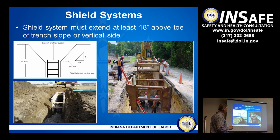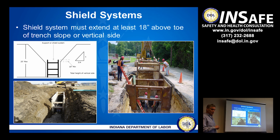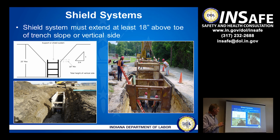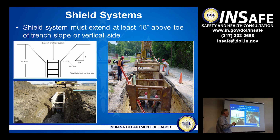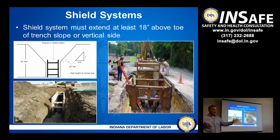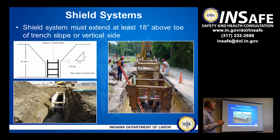Shield systems always have to extend 18 inches above the total height of that vertical side. Meaning that, just like this picture here, we're coming up and we're using a sloping system along with that trench shield. We want to make sure that that's 18 inches above. The reason for that is it's going to help protect anything that might roll down in there. There's an OSHA interpretation on that: if we have a vertical side right here, there is no standard that requires that trench box to come up 18 inches. Is it best safety practice? Yes, it is. But that requirement's not there. That requirement's only there if you use that trench shield along with a sloping system.